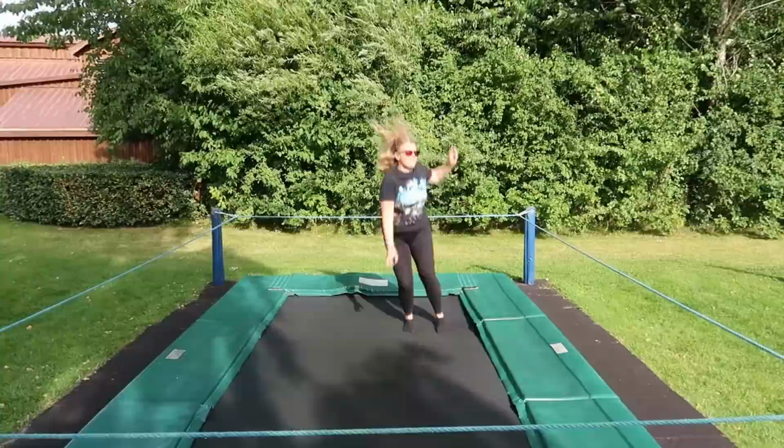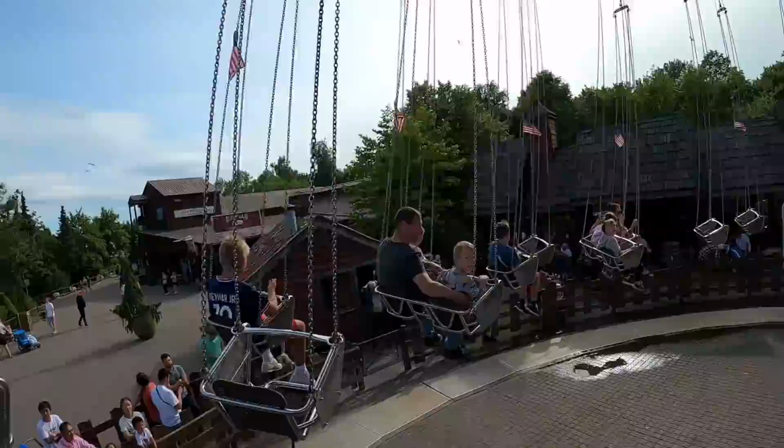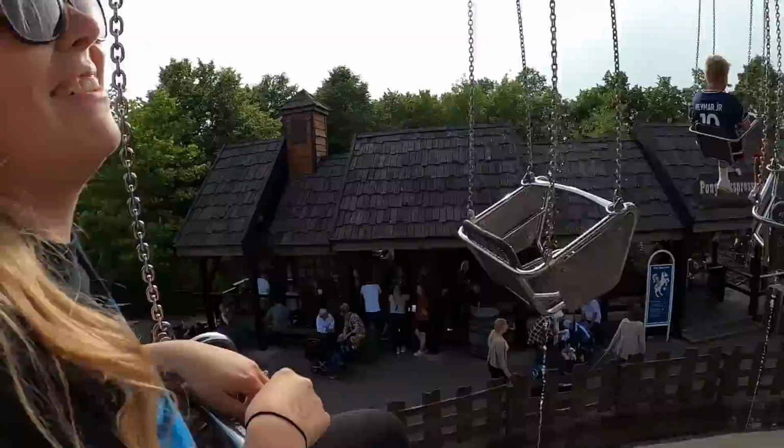Here it's Djurs Sommerland. I'm not even going to bother showing you the forwards POV on this one. You know what it's like. It's just a standard wave swinger. But here we go. We're off backwards now. Whee! Really nice romantic double seat just here. Feeling the love in Denmark. Dodgems over there as well, the buffaloes.